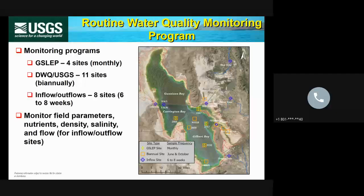This is done in cooperation with the Division of Water Quality, for example, I think it's 9 to 11 sites, depending on where we can access data, and these are sampled twice a year. But just to point out, this is the local monitoring that we coordinate with USGS happening on the lake, and a lot of that is through the ecosystem program, because these data are collected every month, and also the inflows. I just wanted to highlight that the ecosystem program plays a really big role in understanding nutrient dynamics and understanding salinity and density changes. It's a really important data set for monitoring field parameters, nutrients, and salinity.